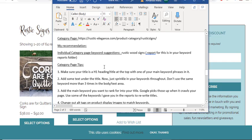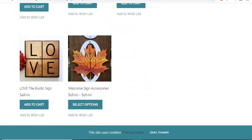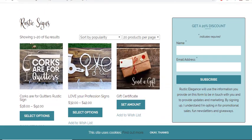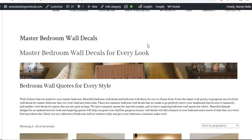Okay, so your category page, let's go over this. So your category page looks great, but I have some tips that I think are really going to help you. First, I'm going to show you what mine looks like. We're going to take a little tour of mine so you can kind of just copy my style, okay?